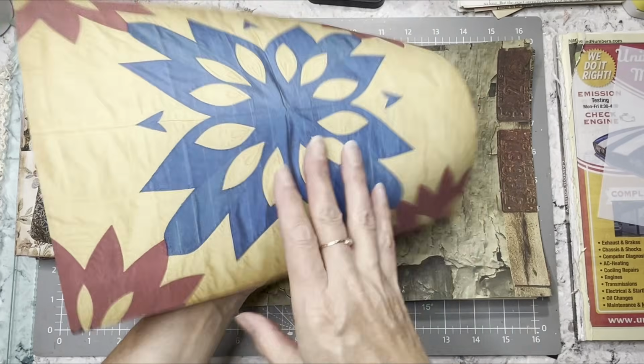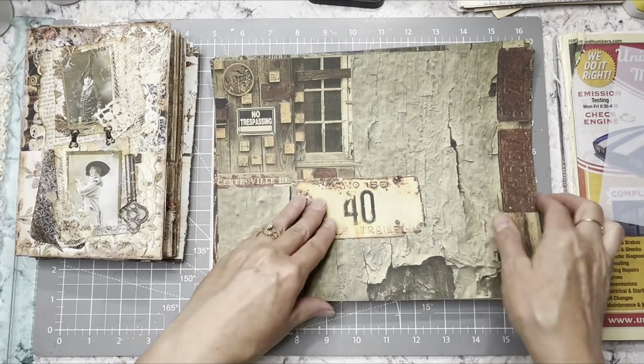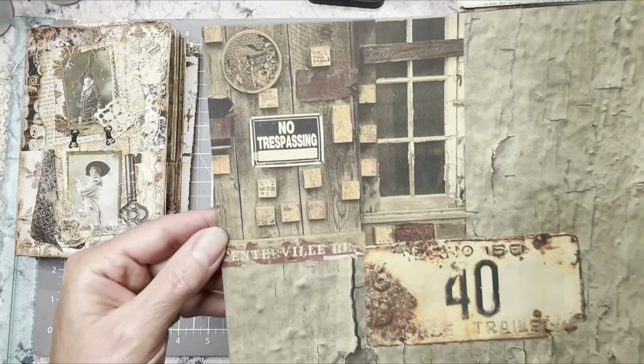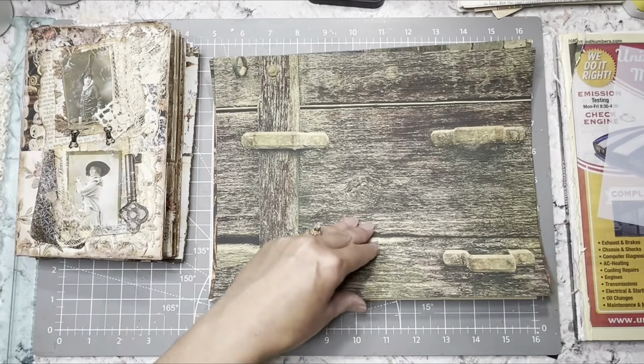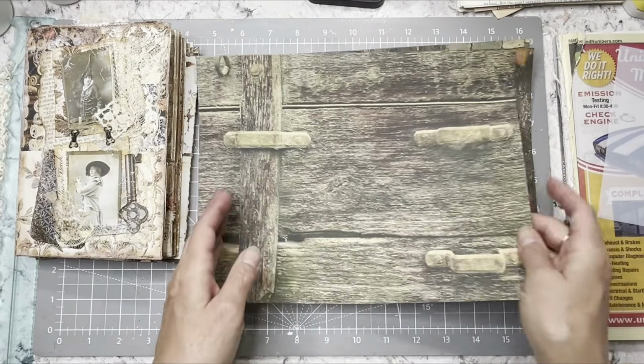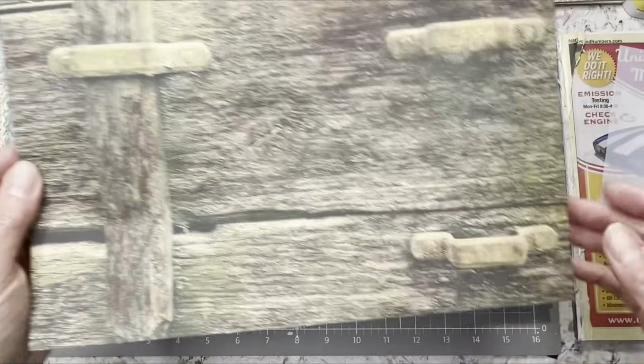I did have stuff on the back, but you can see the lines that just got messed up. So these pages will probably get glued down to something like in collage and whatever. But yeah, they're very, very fun. And this is the side of a wagon. You can kind of tell. But I love these handles.